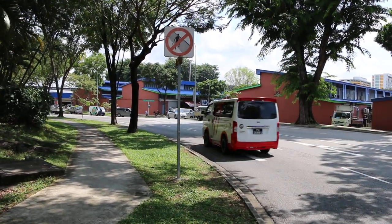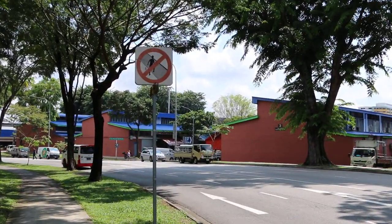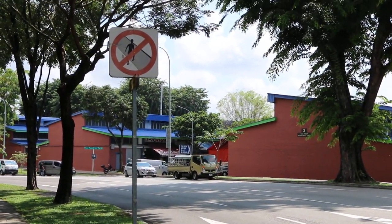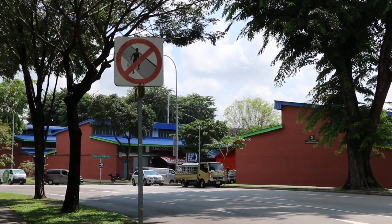Today is September 22, 2018, Saturday. This video shows you how to get to Toa Payoh Vets by car or by walking.